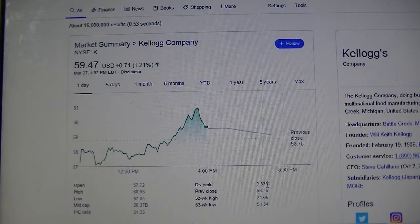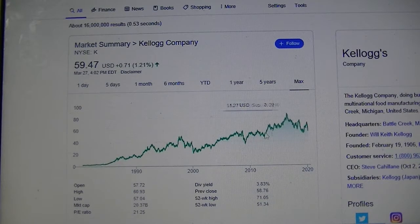So Kellogg here, 3.83% for dividend yield, $51 to $71 for low and high. Is selling at $59 now because it's down, and it has a vertical trend, but it does not fluctuate much. It does not go up very quickly either. You can see the trend is slowly, surely going up. So it went down in 2008. It's still a little bit down here, but it has that vertical trend, like it's steady type, giving you that feeling. So it might be a good one for long term as well.